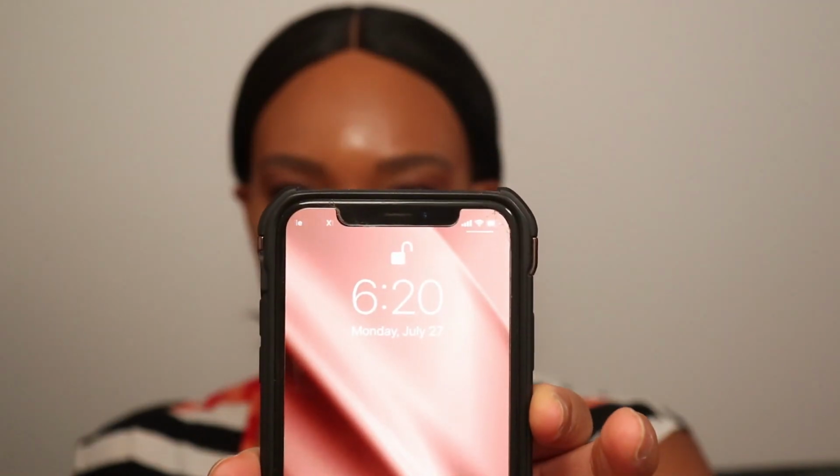Okay, you guys, I am back. It is 6:20 in the evening, so I'm very proud of myself because I had this foundation on for 10 hours, and that's really long for me. So I do have some good and some bad stuff to talk about.